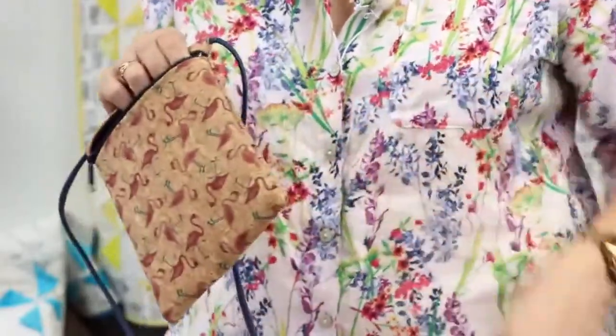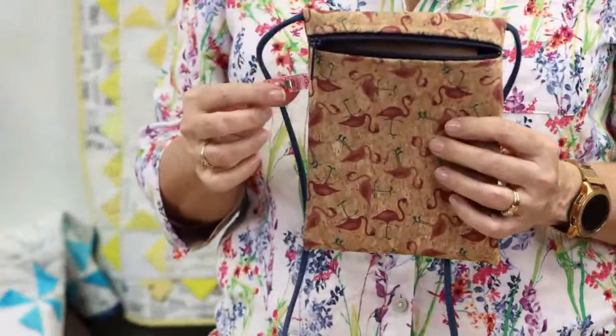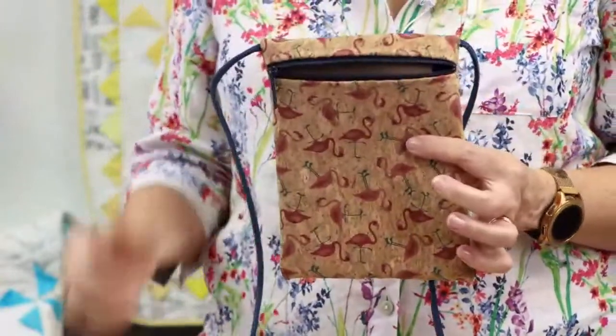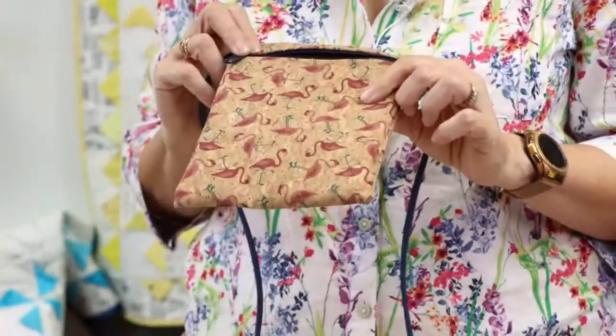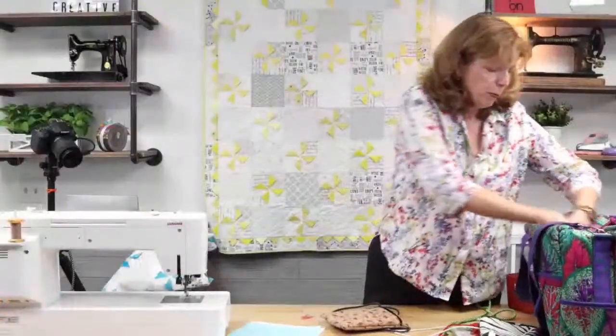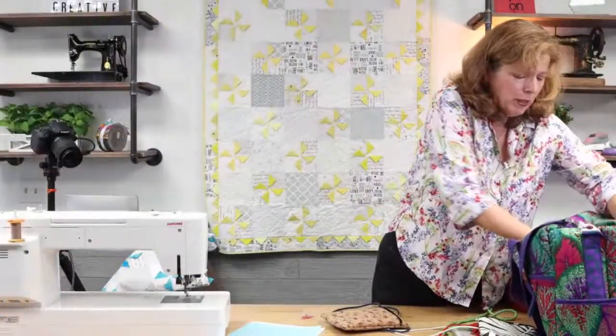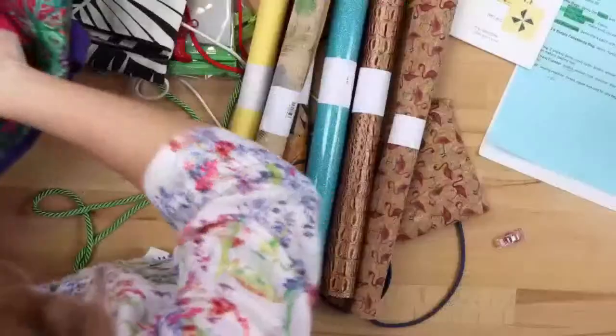And so what that, again, with the Wonder Clips, make it very handy to be able to sew with cork. And this is actually the cork I'll be using. I think we have a few more pieces of this cork available on my favorites page. And then I've got a whole bunch of fun vinyls and corks I wanted to show you.